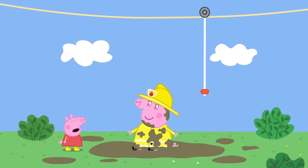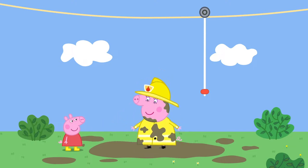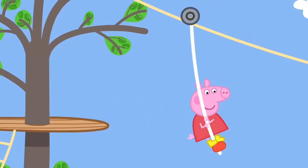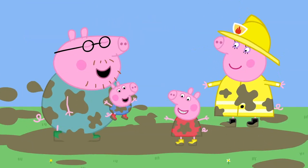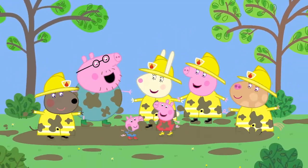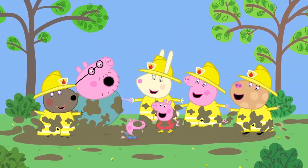Mummy, are you all right? I'm fine, Peppa. Actually, this mud is quite nice. Stay there, Mummy. Yippee! Everyone likes fire station practice, especially when there are muddy puddles.